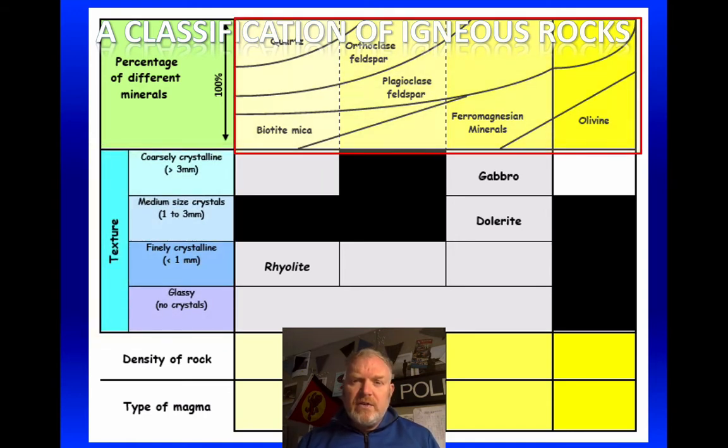The second feature we use is the minerals that we find within it. Now, the graph at the top of this table gives us an indication about how these minerals change. So, for example, the rock rhyolite will have a significant concentration or significant content, should I say, of quartz, with some feldspar and maybe some mica in there as well.